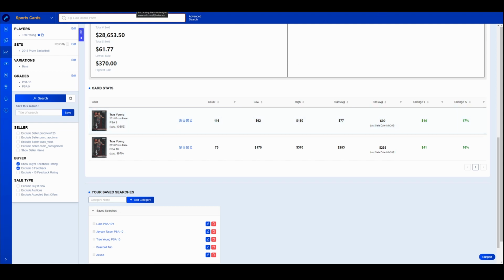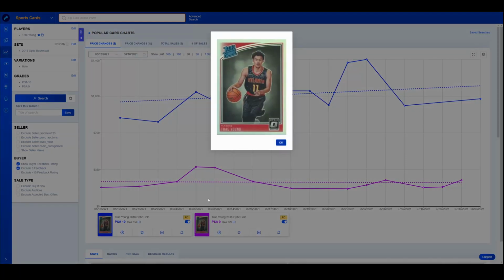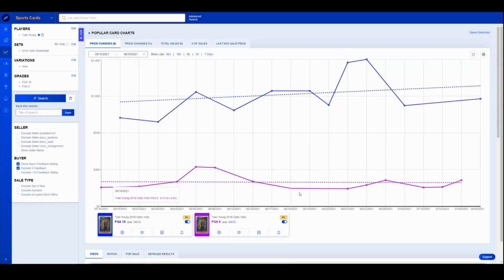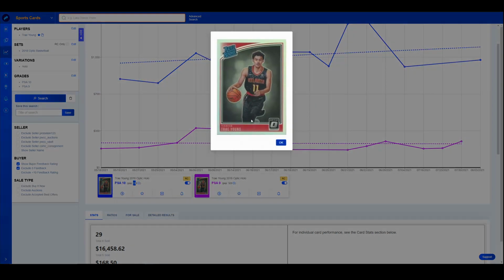The other angle that I like to approach this on is lower pop alternatives from other sets. So in this case, I went to my second go-to, which is always Optic Hollows. We know that I'm a sucker for Optic Hollows. They get me every time. So PSA 10, PSA 9 Optic Hollow, and this is a case where this is pretty low pop. PSA 9 is only pop 320 on his Optic Hollow. PSA 10's 156.